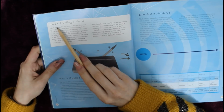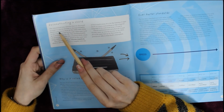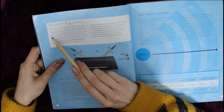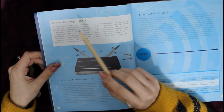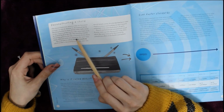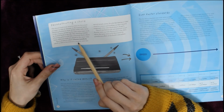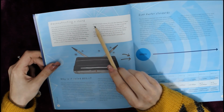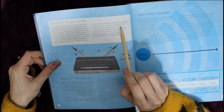Deconstructing a Chord. The black hole detector that we discussed on page 10 was an attempt to distinguish feeble Hawking radiation from all the other radio noise in the cosmos picked up by radio telescopes such as Jodrell Bank in the UK. The resulting jumble of wavelengths is a bit like a musical chord where many different notes are played at the same time. The trick here is called Fourier transform, which is able to deconstruct a complex wave into several simple waves. It's a bit like hearing a C major chord on a piano and working out that it must be composed of the individual notes C, E, and G.